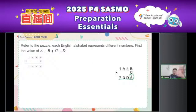If the number ends with 5, it has to be a multiple of 5. If it's a multiple of 5, then B or C must equal 5. Can you agree with me? It ends with 5, so when you multiply them together, B equals 5 or C equals 5. For B or C equal to 5, we can do a check.